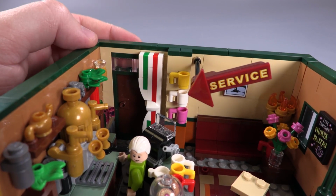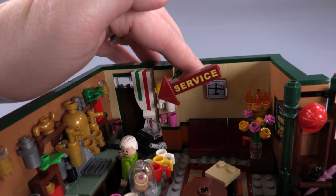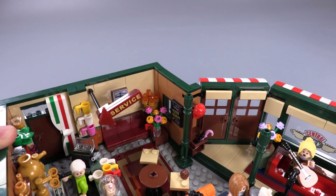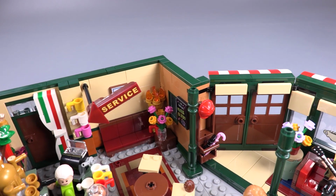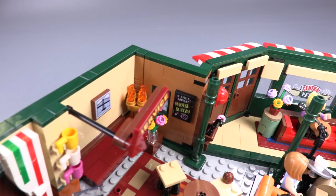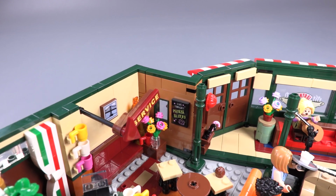We have some mugs attached to the wall. This is another printed piece. This is not exclusive to the set. The service sign print is, in fact. And then let me get it a little bit lower down, see if I can get some light in here. And then looking down in the corner here, you can see some candles, or a lamp that looks like lit candles with flowers, and another print that says live tonight with Phoebe Buffay. I think that's how you say her last name.